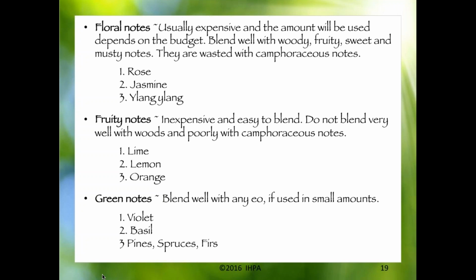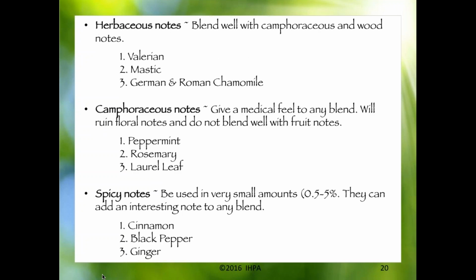So what you want to do is sit down with your oils and classify them aromatically by their characteristics. So what's fruity, what's floral, what's green? You want to classify them and see how you feel about them being blended together, or how a potential person that you may be blending with might feel about a blend together. We also have herbaceous notes. Valerian is very herbaceous, and that can take over any blend. It can take over an entire house.